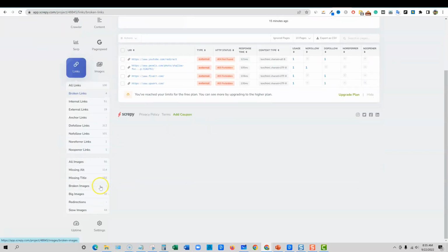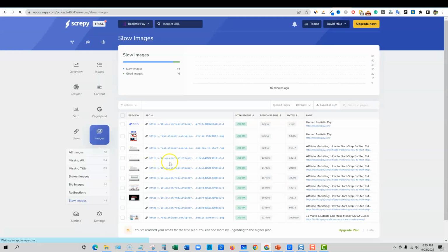Don't have a whole lot of broken links. That's good. We can go to images down here, missing alts. So you get all this data right here. You can go and click on slow images. That's something I would be interested in. So all these images right here are slow.